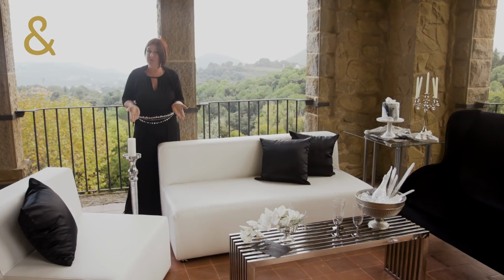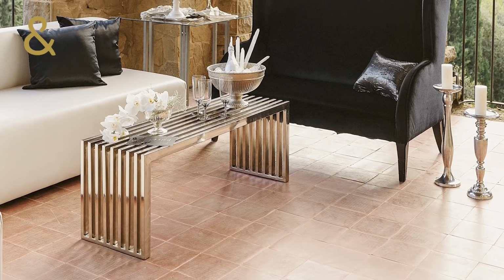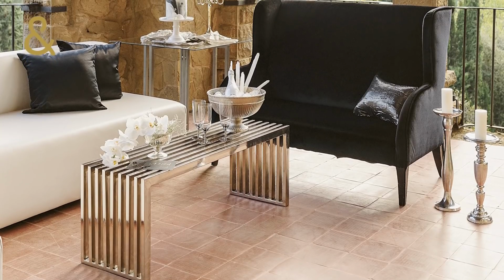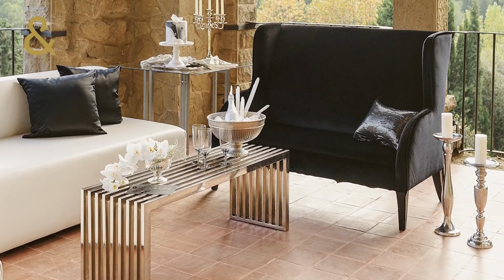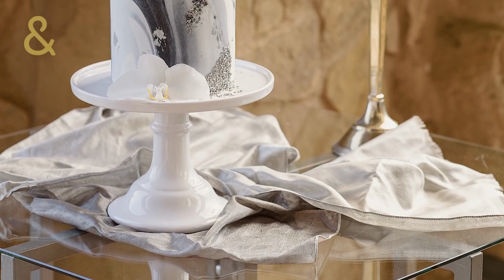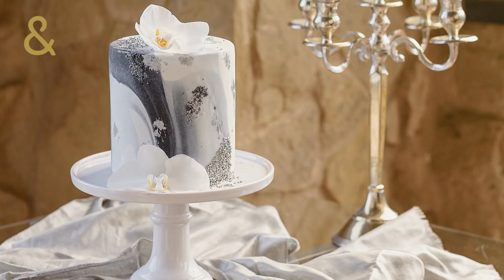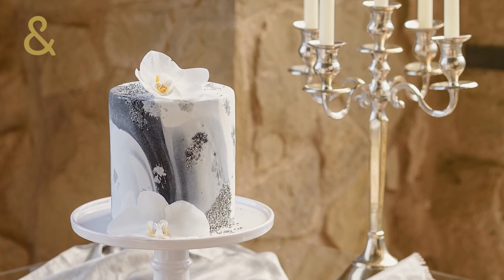And we're excited to predict that the celestial wedding trend that we initially saw a year or two ago has really gained momentum and is still going strong. Those magical vibes and sparkly elements will remain popular for 2019, but perhaps with a less themed look. And who doesn't love a shimmering tablescape or luxe lounge vignette?